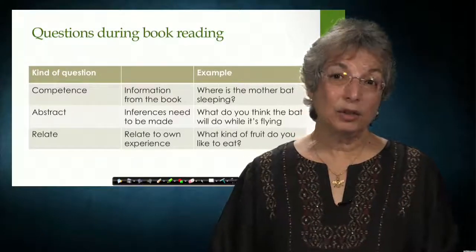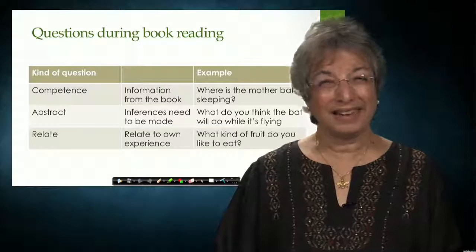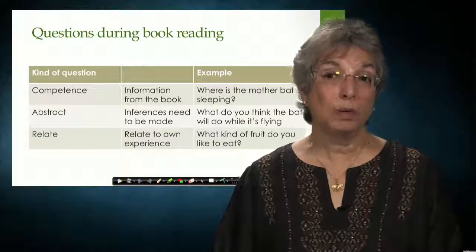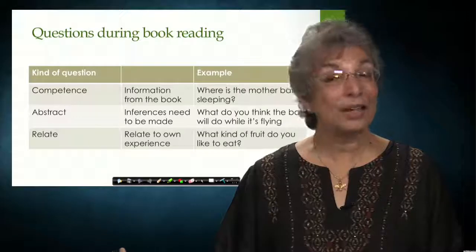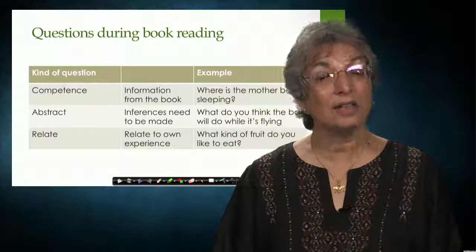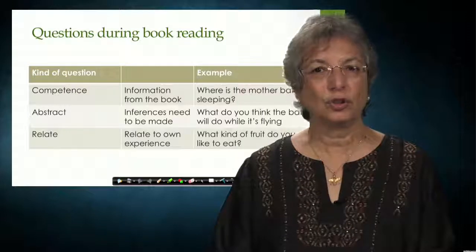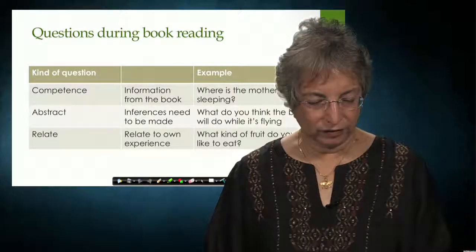We don't ask too many questions during book reading because otherwise it becomes kind of a test for the child. So we limit our questions to 2 per book reading, and you don't ask the same questions over and over again, and you're not looking for correct answers. You're looking for the child to be engaged in the book reading. So you don't stop everything while they're searching for answers. You help them with the answers. The idea is to get them, as I said, involved in the book reading.